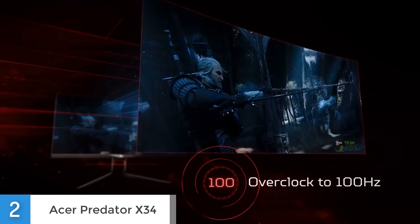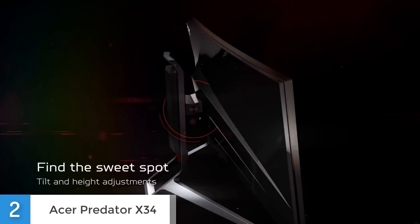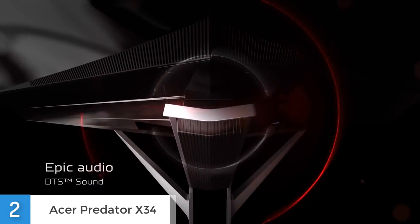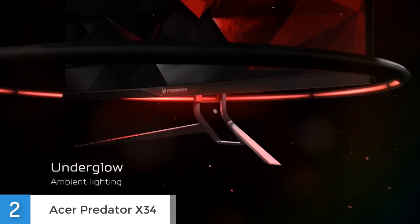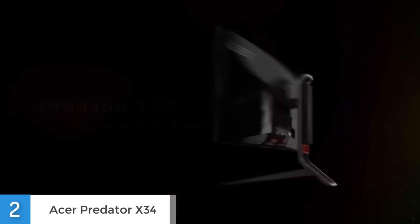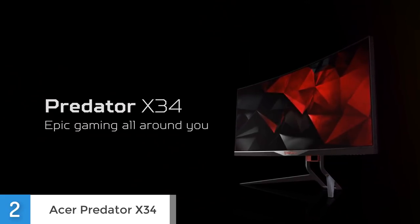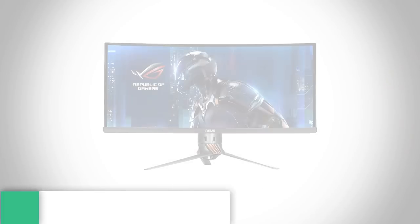If you're not yet convinced, you can also take advantage of the G-Sync, which will eliminate screen tearing or stutter during your gameplay. All you have to do is just sync the monitor directly to the PC's graphics card and you're good to go. Overall, this is one of the best monitors on the market that performs outstandingly and you will love it from the first moment you turn it on.